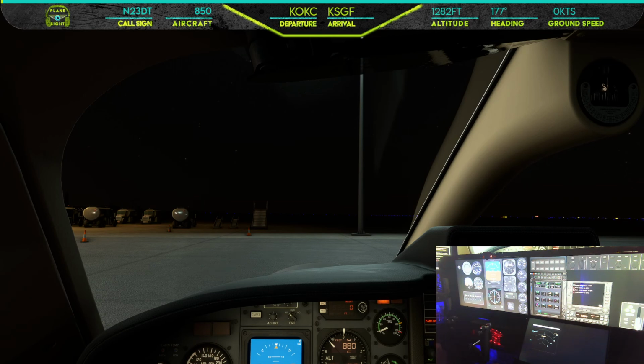23 Delta Tango, Oak City approach, cleared to Springfield Airport, Trooper 3 departure, Trooper direct. Climb via SID except maintain 5,000. Departure frequency 124.6, squawk 2220.